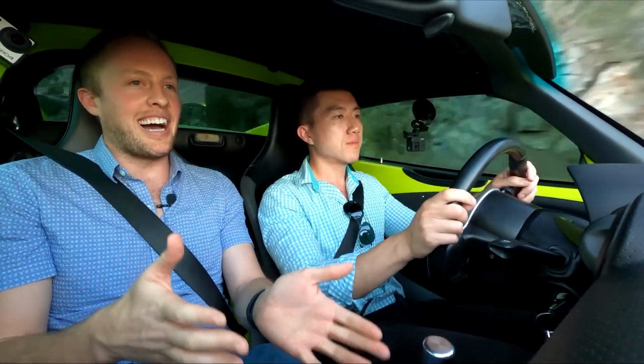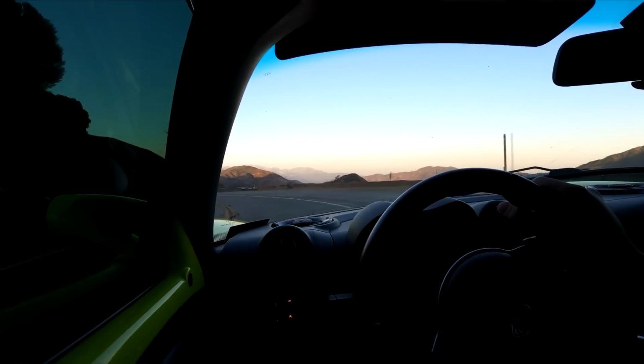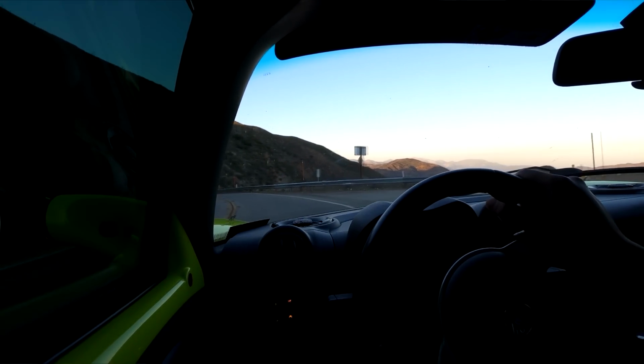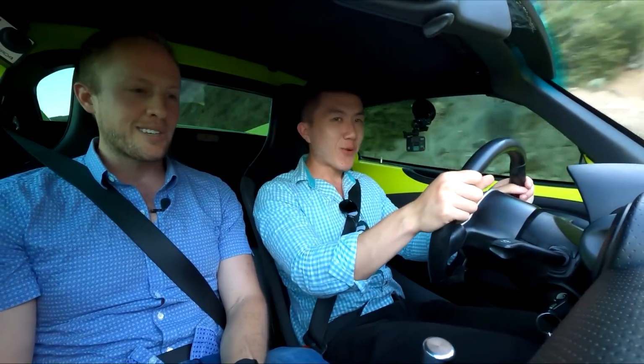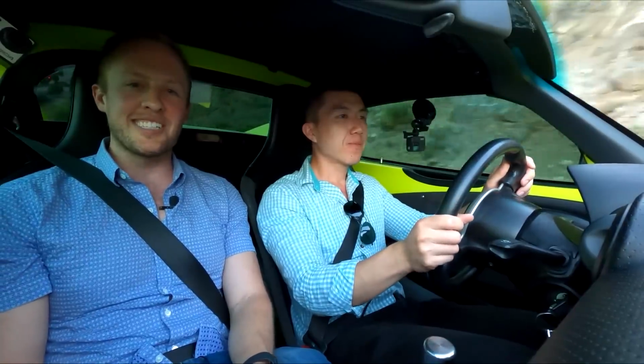In my mind, I love this car. As I go through and buy other cars, this is the one car I always think about. Even over an S2000? I think about it over an S2000. Wow, okay. To me, it's a magnificent drive, and a lot of people don't agree with that.